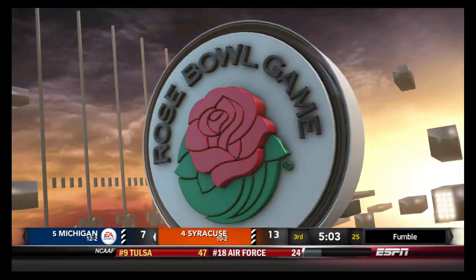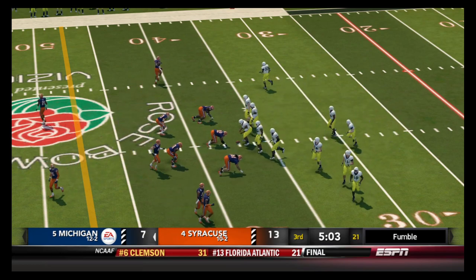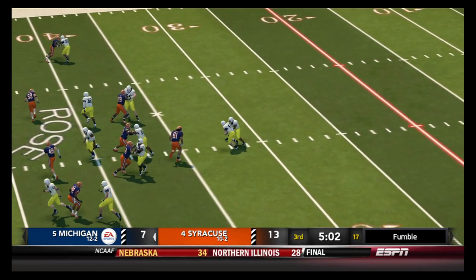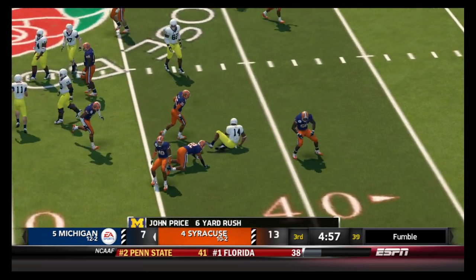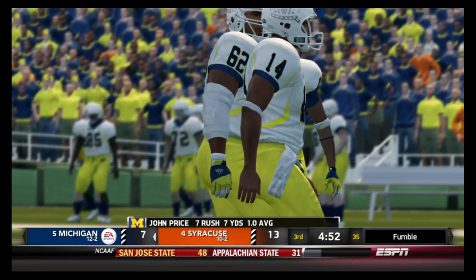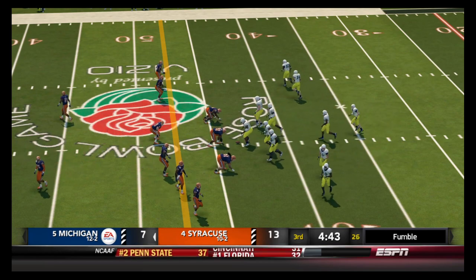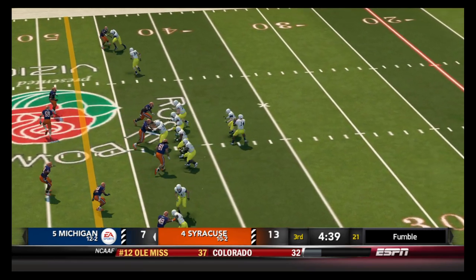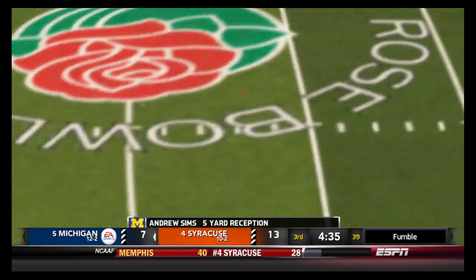This deficit can be easily overcome, sure. But they have to be thinking if they don't get something going on this series, the burden is going to be felt by their defense. They go to the left for a nice gain. So it's second down now, and they need about 4 yards to pick up the first. And they make the stop around the 48-yard line.